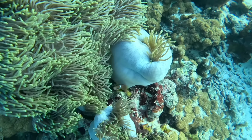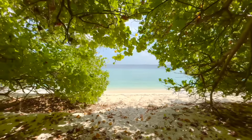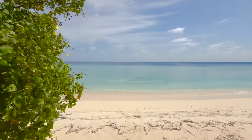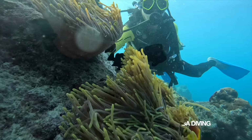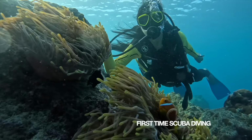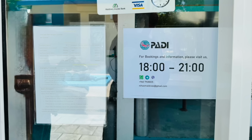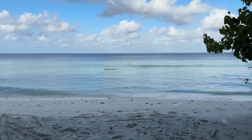The best time to go snorkeling is in the morning and afternoon to avoid getting sunburned, since it's a tropical country and it gets quite hot on sunny days. We also tried scuba diving for the first time in our life. It was an incredible experience. The owner of the tour company was a local Maldivian who was super professional and helpful.